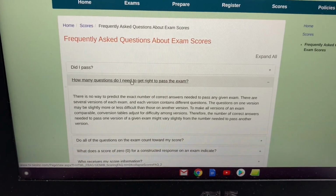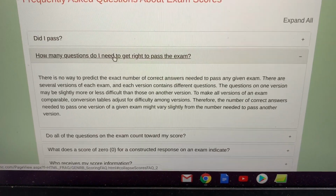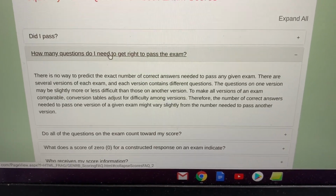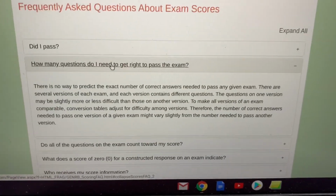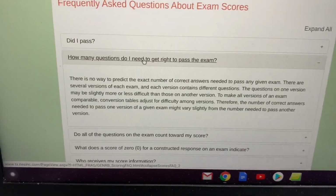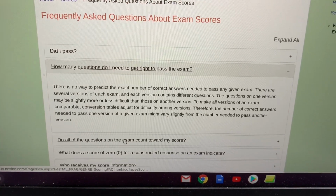How many questions do I need to get right to pass the exam? So there's no way to predict the exact number of questions needed to pass an exam. Okay, there are different versions. We all take a different version. And they do this to make sure that we're not cheating. You can read that on your own time.